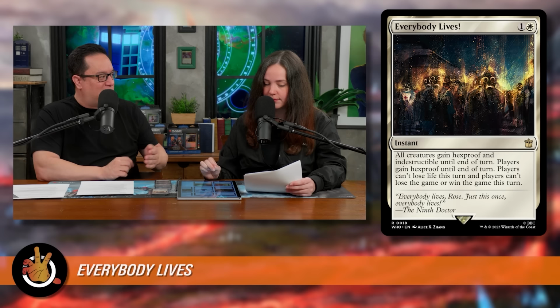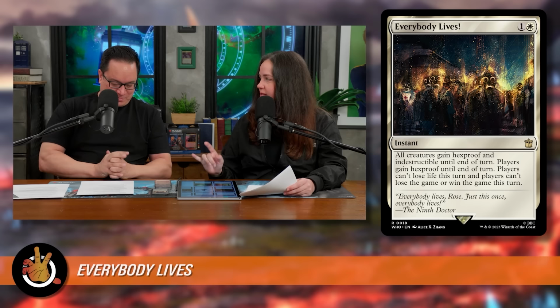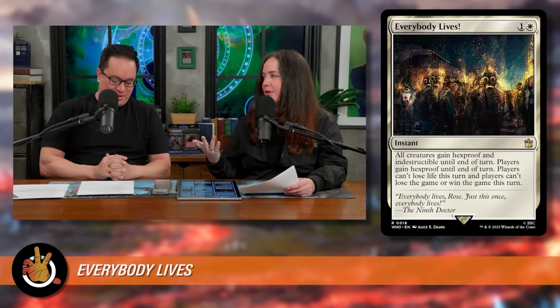It's very strange. Infect works the same way. The damage is still dealt, so you still get the infect counters. You're not going to die right now, but if you have 10, you're going to die to state-based actions.